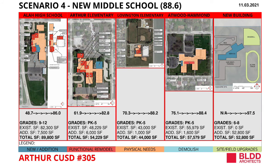Now in scenario 4, this is a new middle school scenario. This looks at turning each of the current K8s into K5s and building a central 6-8. It must be noted, this drawing is to scale, but this site has not been identified and it is not understood exactly where this building might be.